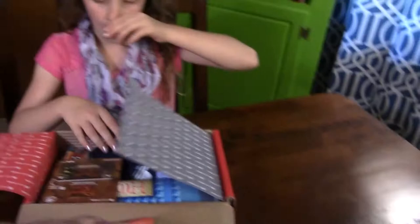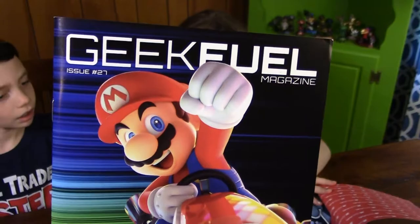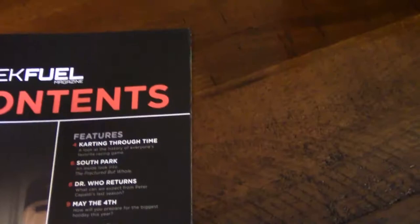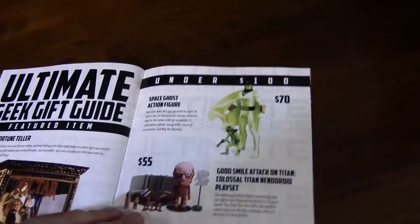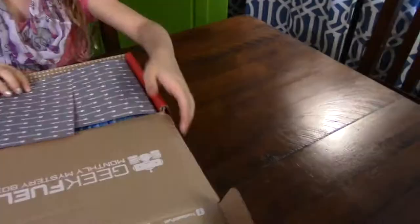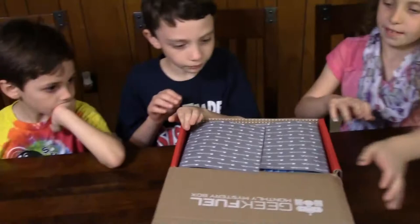So the first thing in the box is Geek Fuel magazine, issue number 27. Let's take a quick look in the magazine and see what it talks about here. Mario Kart, South Park, Doctor Who, May the 4th. There's some cool stuff in the magazine here. May the 4th is coming up. All right, very cool. Pass it down to the next person. CJ is gonna get the next thing out.